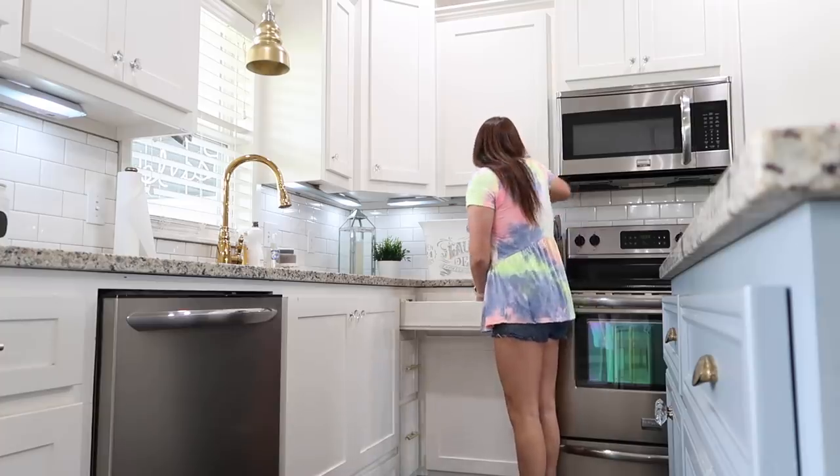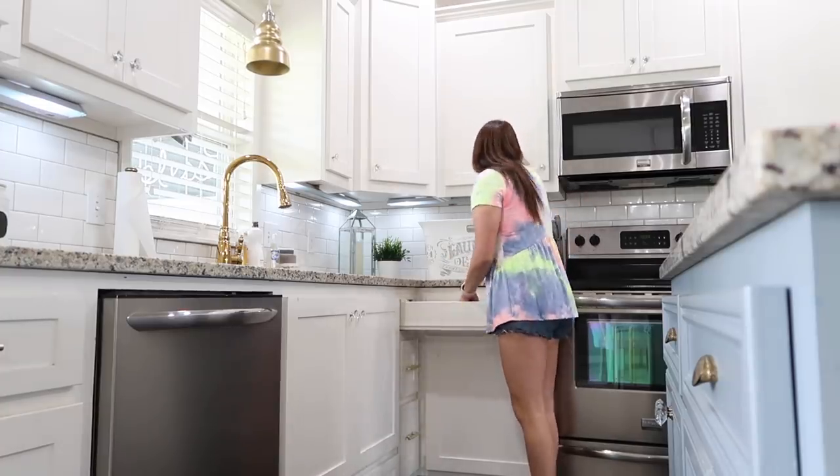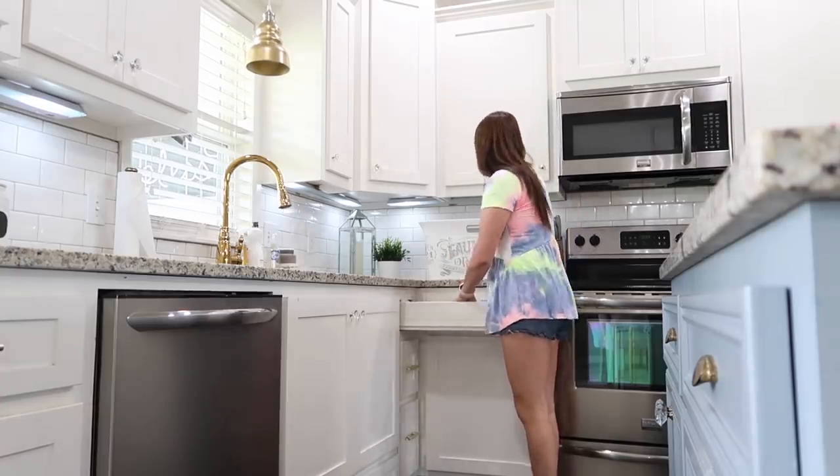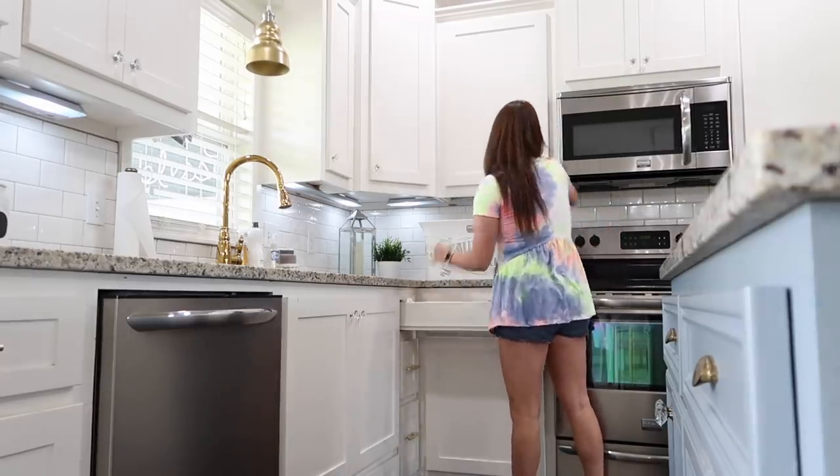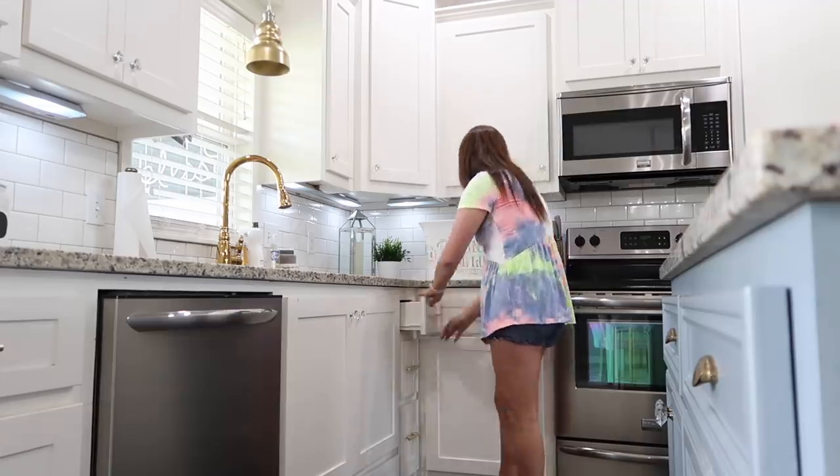I keep all my rags in here together and I keep them in two separate drawers. If you stay tuned just a little bit longer, I'm going to show you what these look like and how I fold them to put them in these drawers, and you can see how I organize them.